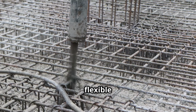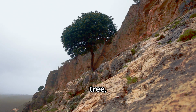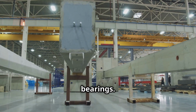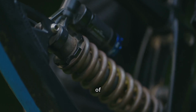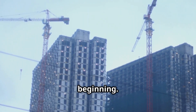First up, the flexible foundation. Instead of anchoring the building like a stubborn tree, many skyscrapers rest on giant shock absorbers or rubber bearings. Imagine standing on a stack of jelly. The building can jiggle, but it doesn't break. These base isolators soak up the quake's energy, kind of like the springs in your trainers when you land from a jump. But that's just the beginning.